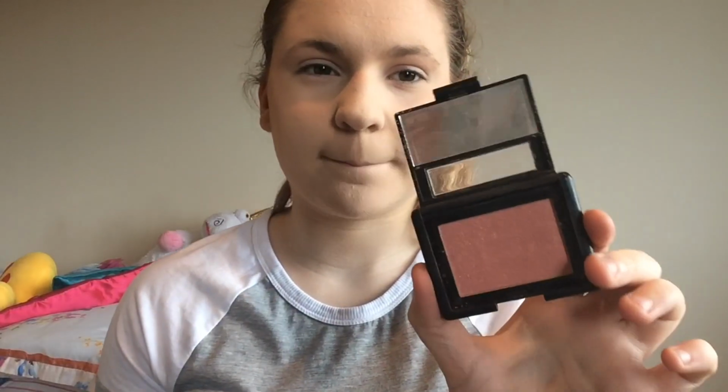And then blusher, I'm using the e.l.f. blush in Twinkle Pink, and this is kind of a shimmery pink colour, and I'm just going to use the same brush.